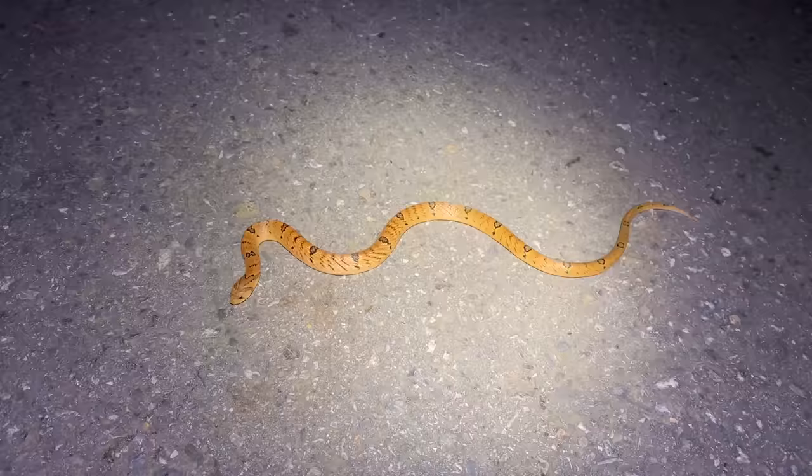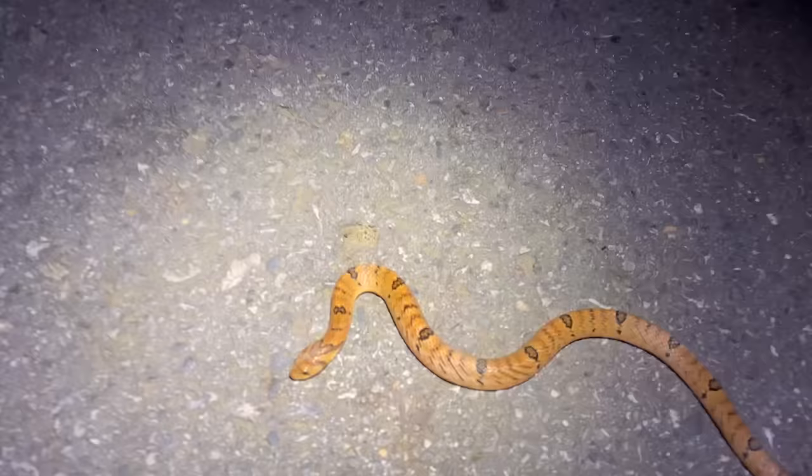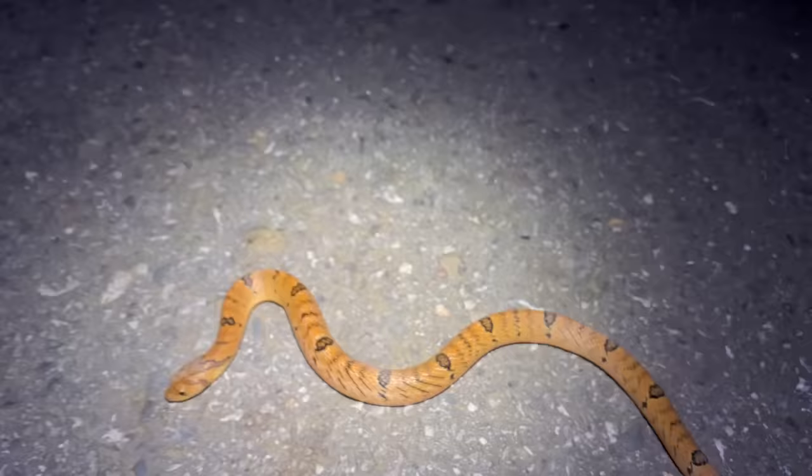But wow, what a lovely color on this individual. It's not like that incredible bright orange one we got on our Eastern Thailand trip, but kind of similar mold, but more of a very, very pale brownish yellow coloration. I like it, to say the least.